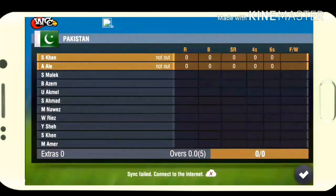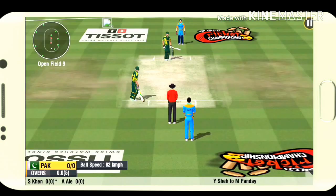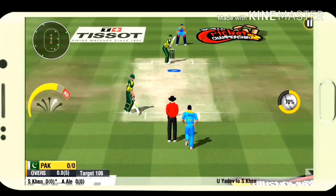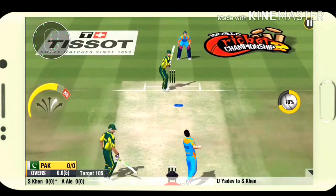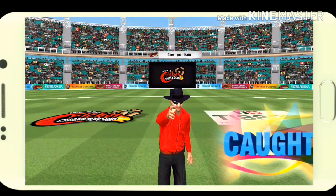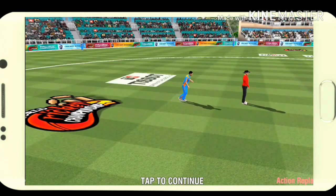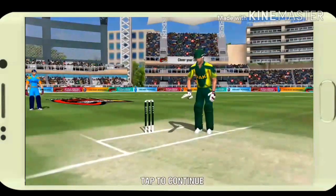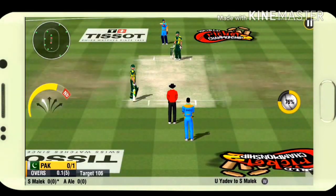A huge target. The batsman will have to fire on all cylinders to secure the match. Great delivery from the bowler. It finds the keeper's hands. That's some great bowling. The batsman is out for none. He is the new man in. He should stick to the team plan and anchor the innings.